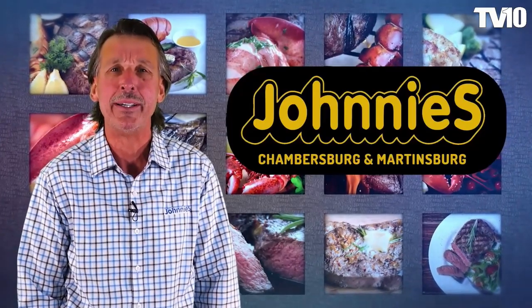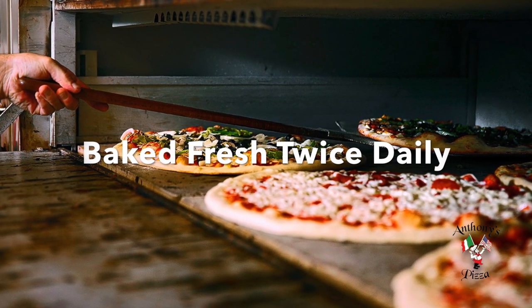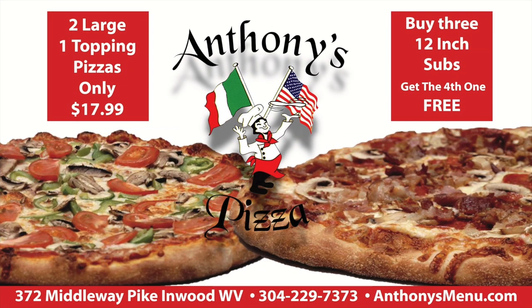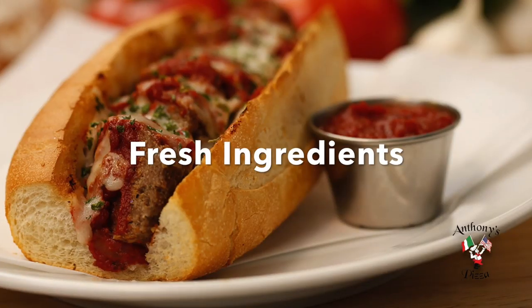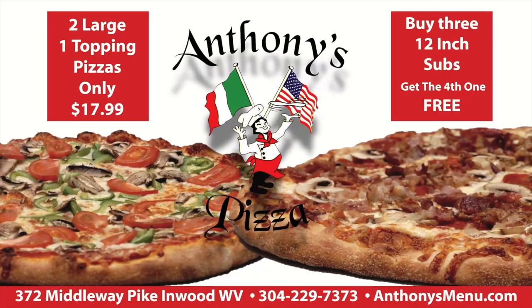At Anthony's Pizza Inwood location, nobody does it better. We make our own dough and we bake it fresh twice daily. That's freshly baked twice a day to make sure your pizza always tastes great. Take advantage of our Anthony's Pizza special offer. Get two large one-topping pizzas, just $17.99. And when you buy three 12-inch subs, the fourth one's on us. For the best in freshly made pizzas, subs, calzones, stromboli, lasagna, and more, it's got to be Anthony's Pizza, 372 Middleway Pike in Inwood. Call 229-7373 for delivery. AnthonysMenu.com.